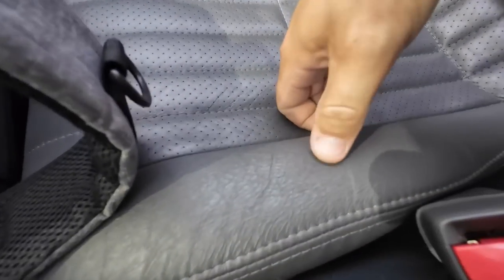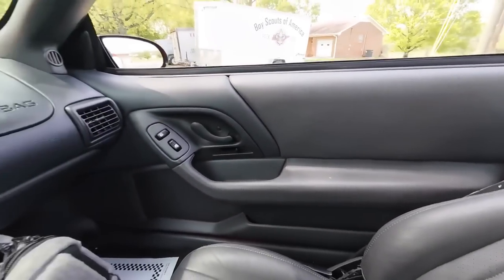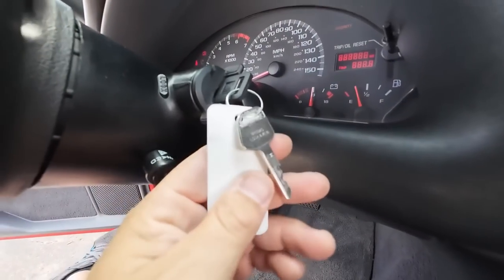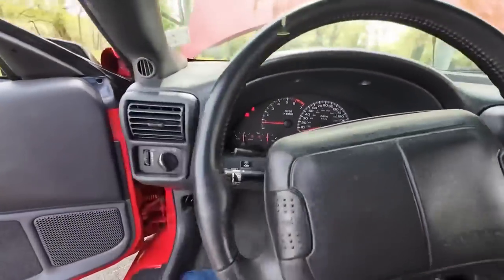A little dry on the inside of the seat, but other than that, we're good. Don't have a key fob. No key fob. Surprising.